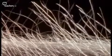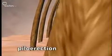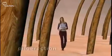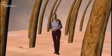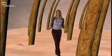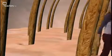The covering of hair over our bodies also helps with temperature control. Our hairs stand on end, a process known as piloerection. In this way, hairy mammals trap a layer of air above the surface of the skin, forming an insulator and preventing heat loss. Because we humans don't have much hair on our skin, the most obvious result is that we get goose pimples. But corrective responses also take place beneath the surface of the skin.